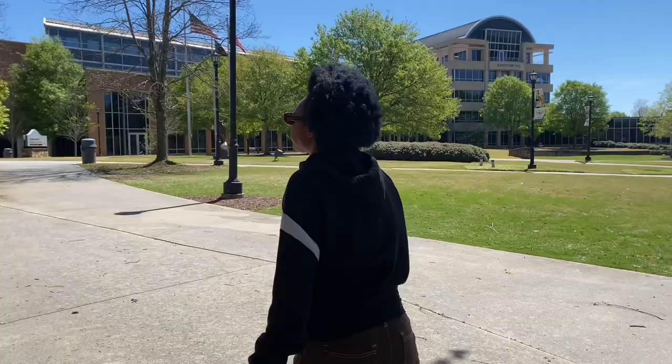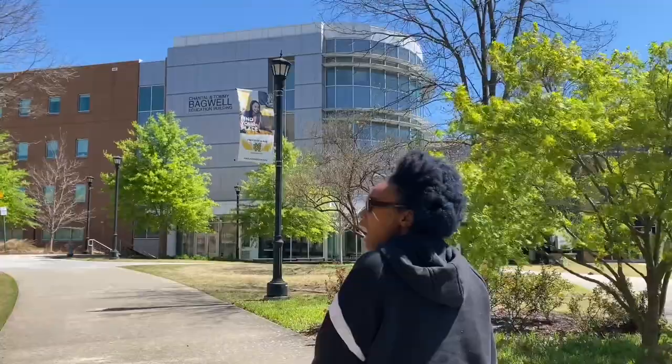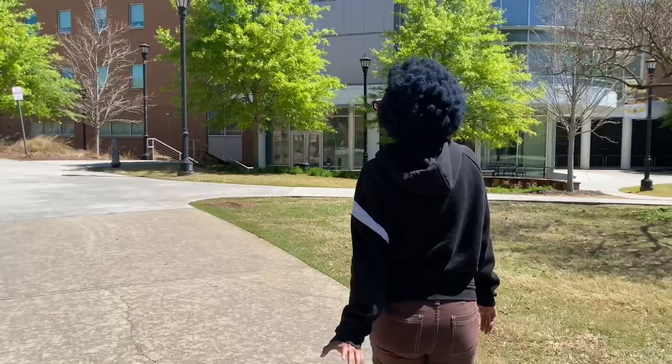Now we're slowly approaching the Bagwell College of Education building. This is my building. This is where I have all my classes. So if the doors are locked, I'm gonna show y'all what it looks like inside. And I'm gonna also show y'all TRAC and the Innovation Lab, which is really neat. You're gonna know about those two as much, because when you first enter the program, that's all you talk about.